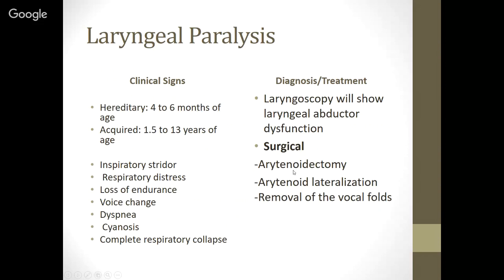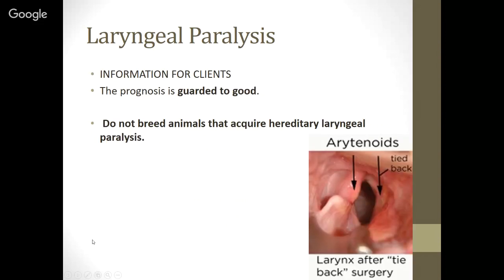We can surgically correct this with arytenoidectomy, so we can actually remove the arytenoid from one side. We can even remove it from both sides, but that does leave things open and possible aspiration pneumonia. Arytenoid lateralization, when we actually do a tie back, we suture it and allow it to scar back. We can remove the vocal folds as well. Prognosis is guarded to good. We do not want to breed animals that acquire or have a hereditary laryngeal paralysis.